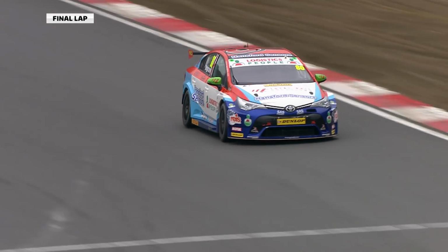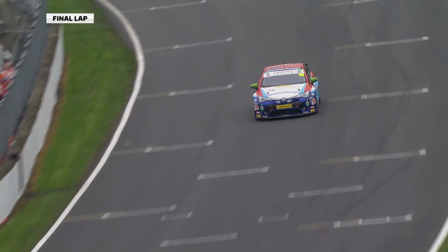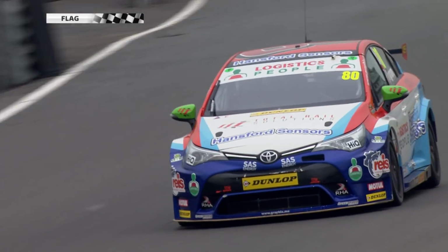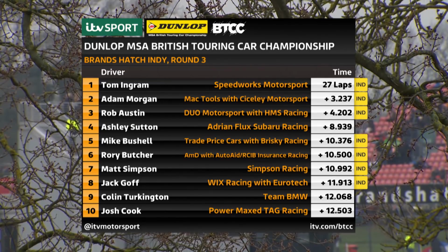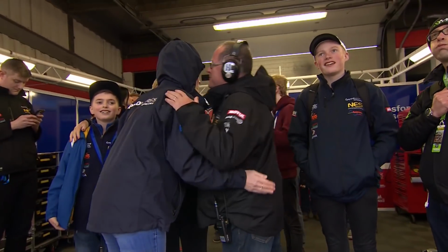But Tom Ingram it is who is going to come through and score victory. He accelerates his way now up towards the timing line. Round 3 of the championship is won by Tom Ingram, who goes through victorious, a 7th career win. Second goes the way of Adam Morgan, and Rob Austin takes the new Alfa Romeo home for third. Fourth should be, it is Ash Sutton. Fifth, Mike Bushell just ahead of Butcher. Simpson 7th, 8th Goff, 9th Turkington from 27th, and 10th goes the way of Josh Cook. And there is delight down at Speedworks.